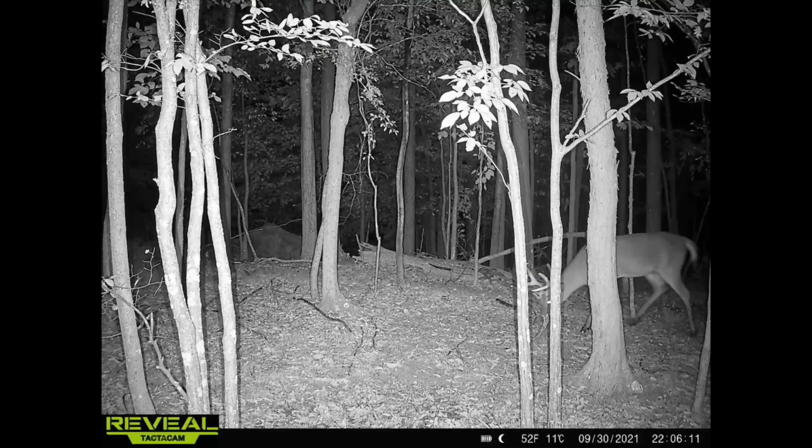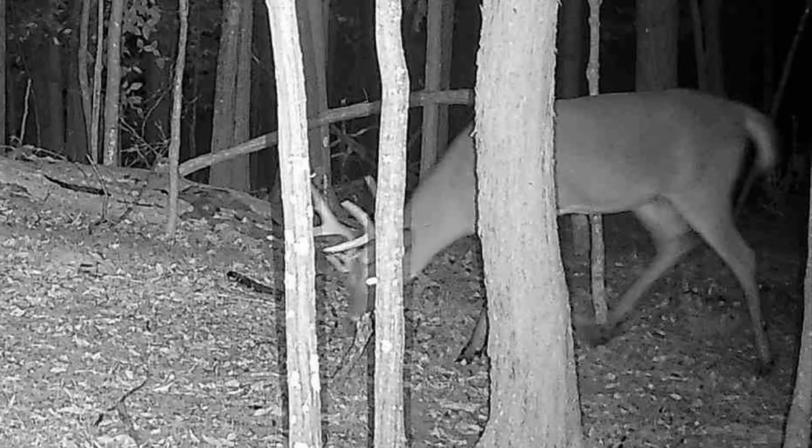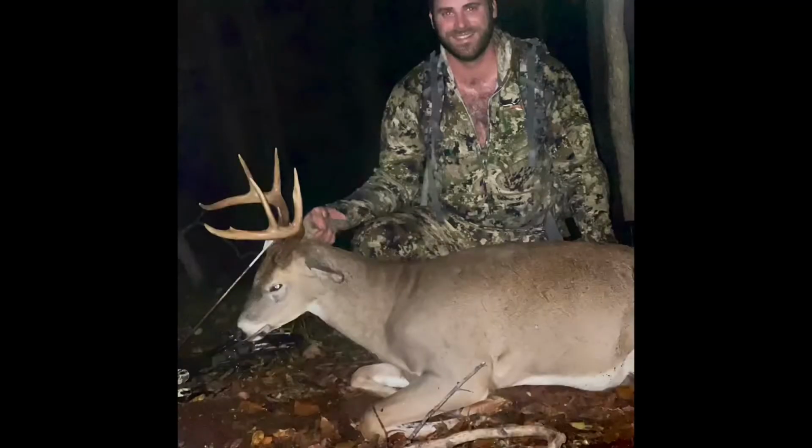And then this year, I actually got some Tactacam cell cameras, the Reveal X, and I put one camera in that area, not on the island that I actually hunted, but a close-by area, and I got one picture of him, just one picture, and it was at 10 o'clock at night, the day before the opener, and that's the only picture I got. That was the only clue I had of a mature buck being in that area. And about 7 days later, I was able to cross paths with that same deer.